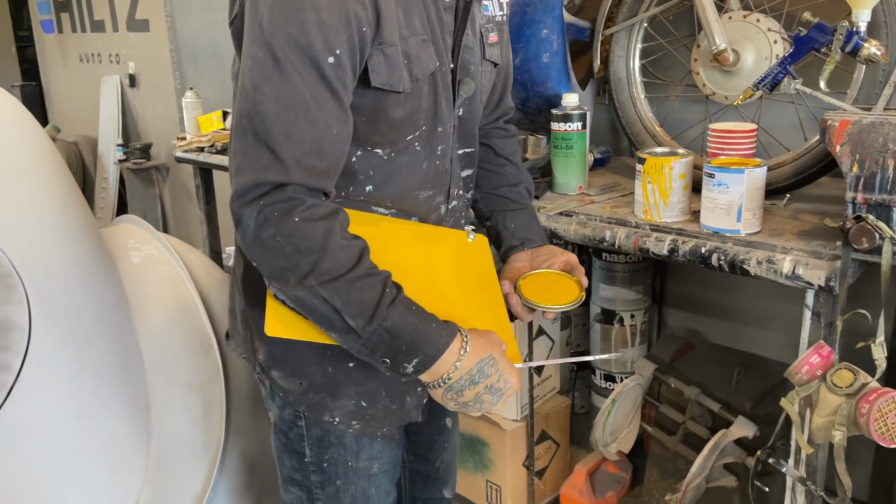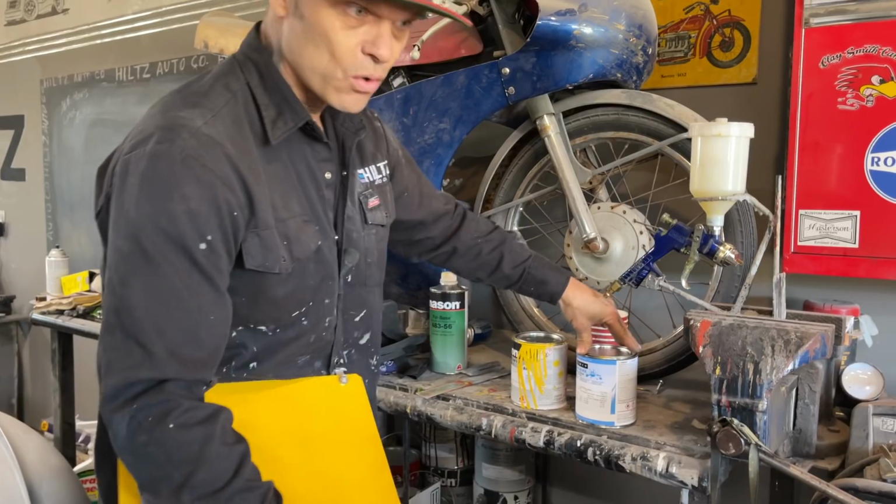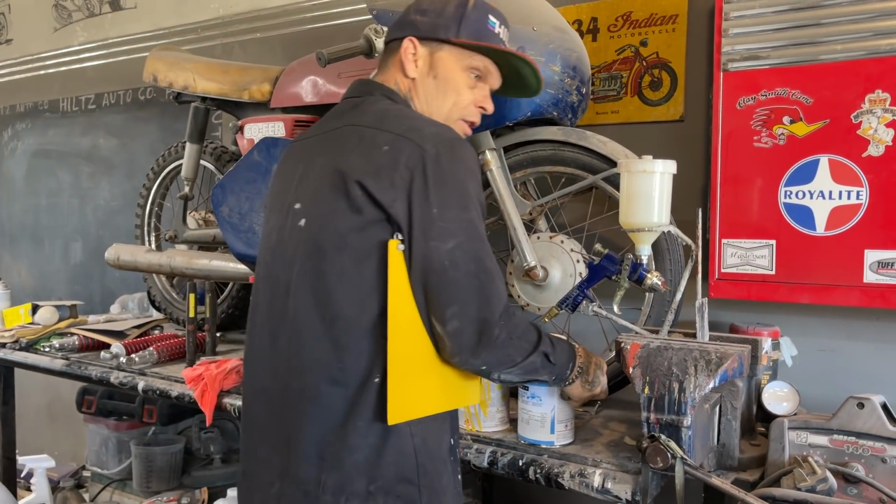Looks a lot better to me. And I think we'll be much happier with that. Also, now we have a code that we're going to go by. We're going to pass it on to John.